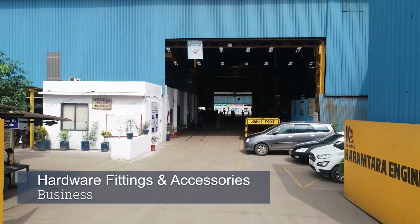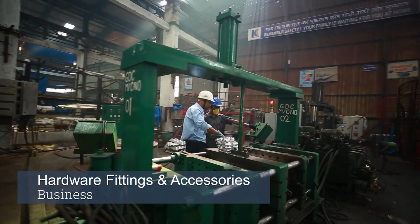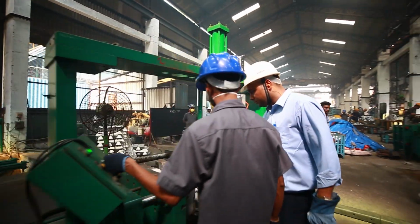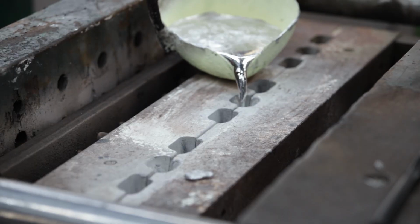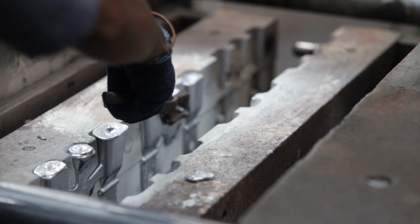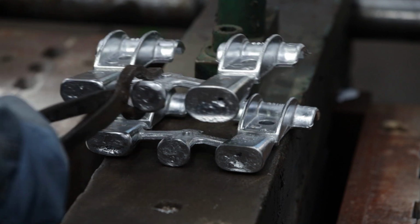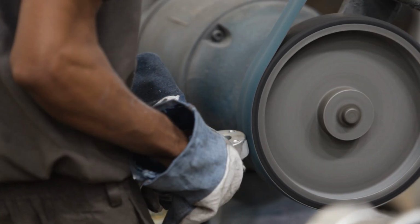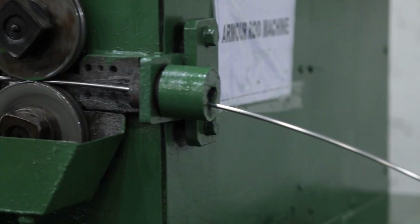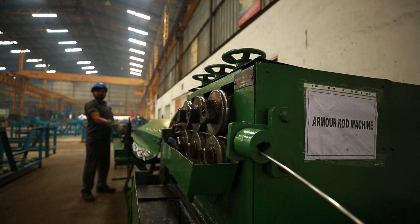hardware, fittings and accessories. Karamtara started overhead transmission line, hardware, fittings and accessories business in the year 2011, beginning with the acquisition of ISL Fame Mosseteria SRL, Italy, and the signing up of a technology license agreement with Wise Control in South Korea to cater to the demands of the transmission and distribution industry in both domestic and global markets.